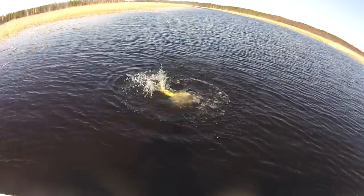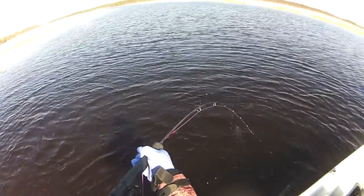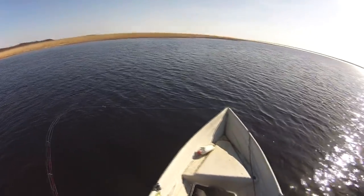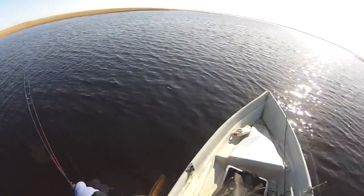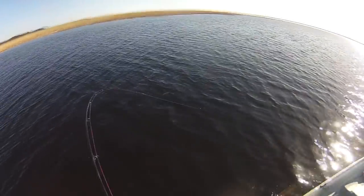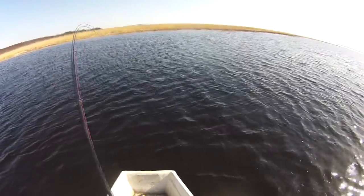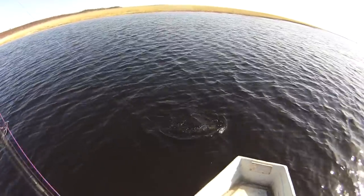Alright, decent fish on. Ooh, this one is angry. I'm thinking this could be a 5 kilo fish. Oh, oh, oh, oh, oh. It's pissed. It's not happy to see me at all. Alright, come on. This is definitely the biggest pike so far. Yeah, I'd say maybe 5 kilos.